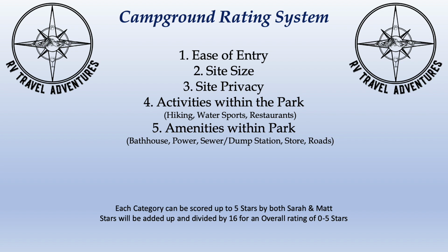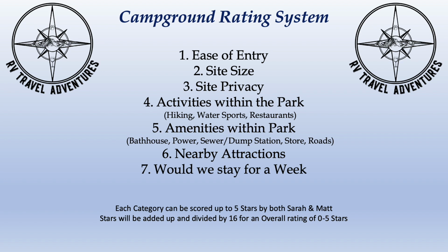We'll then take a look at, would we stay here for a week? Is there enough to keep our interest? Give it an overall just gut score rating, and then we'll average it out and give you a 1 to 5 star rating. Again, we're talking about Georgia's Skidaway Island State Park, just outside of Savannah. So let's take a look.